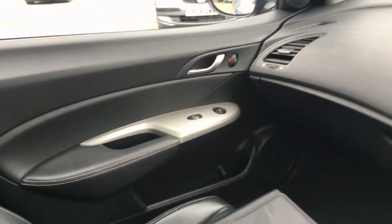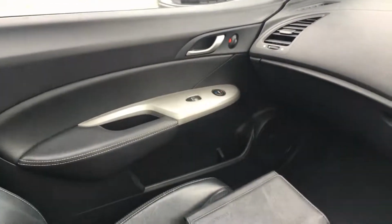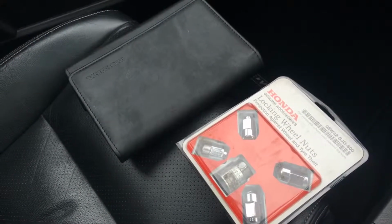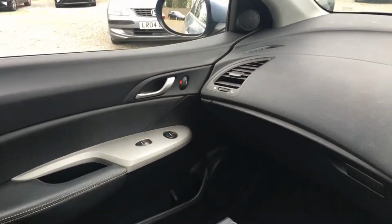Right, so I'm inside the car now. Obviously the engine is running on the vehicle. Just before I go around, I'm just going to quickly show you we've got the full owner's manual pack and the locking wheel nut that's set in the car, so it's all good and intact. But it's all in really lovely condition in here.